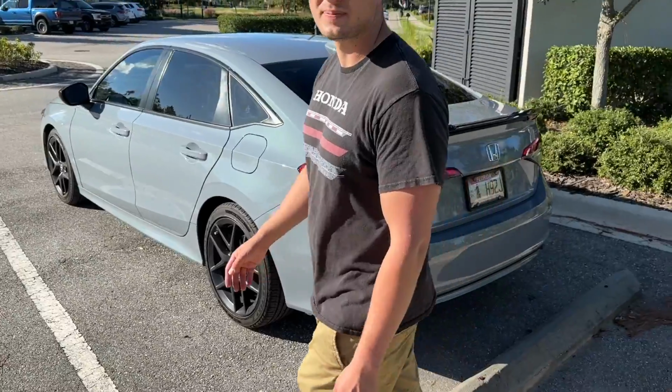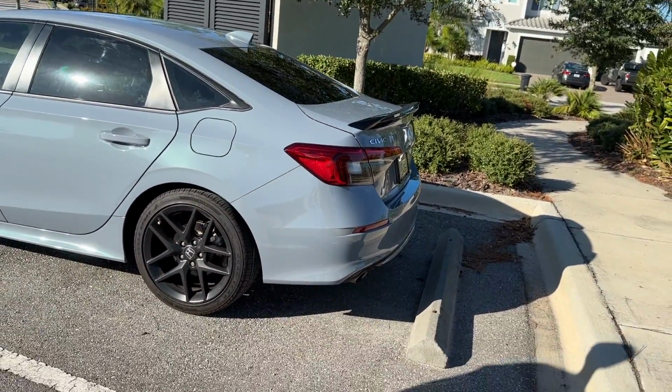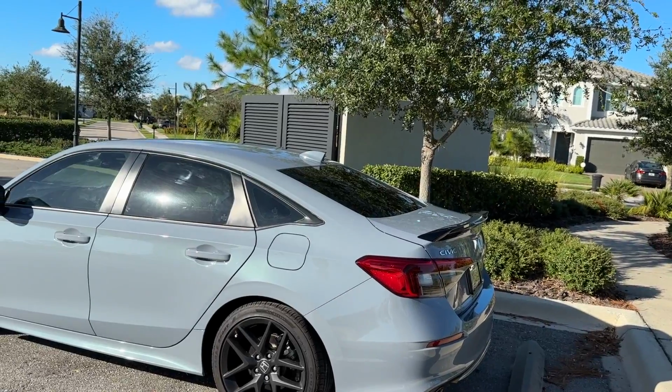The exhaust stock, it sounds decent. I mean, for what it is, it's a 1.5 liter, it sounds decent. I've seen videos of people just doing a resonator delete on the exhaust, and it sounds nice. Or muffler deletes, yeah. Or muffler, yeah. Yep.